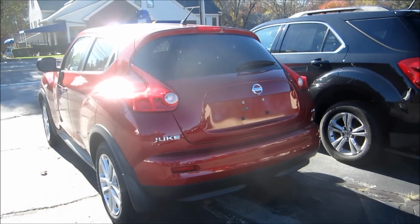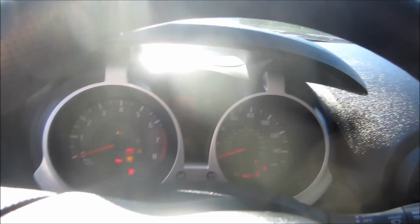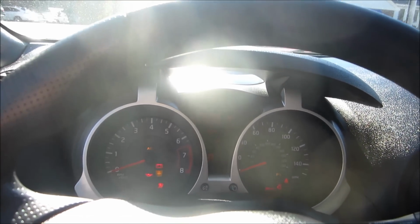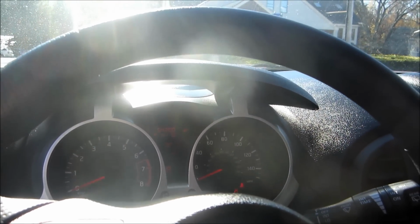2012 Scion XB. Beautiful. Gas is good over here, and this one's got about 26,000 miles. 2011 Nissan Juke all-wheel drive. Beautiful.